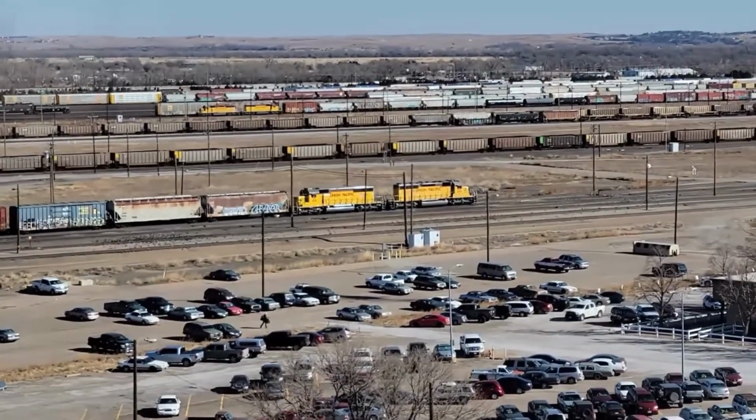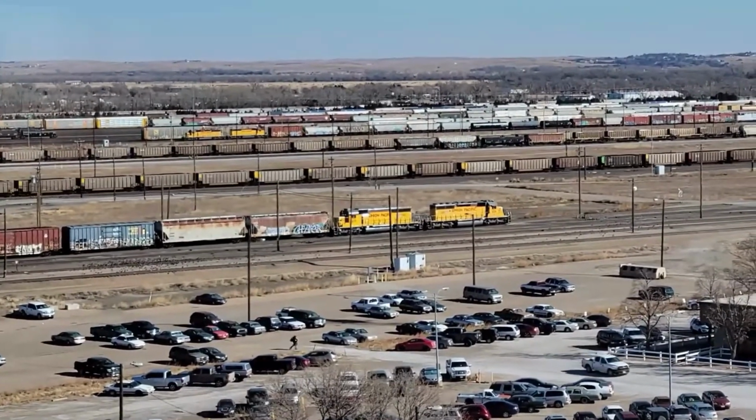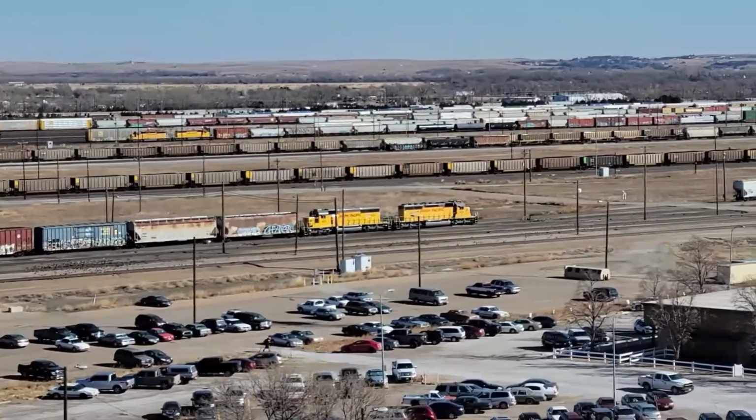I'm going to wait for it to warm up a little bit. It started off in the lower 20s this morning. It's supposed to get up to around 60. That's right at the end of this train.